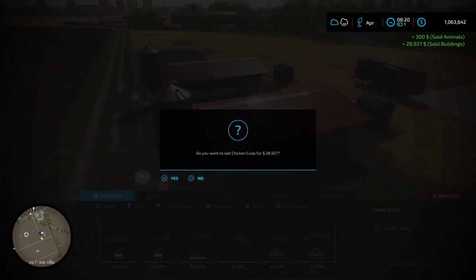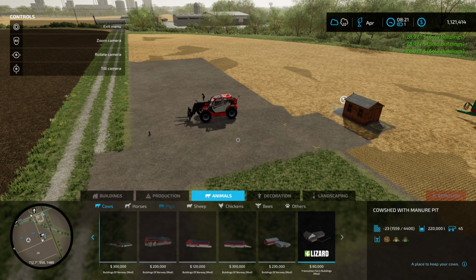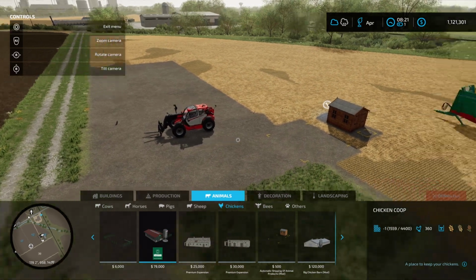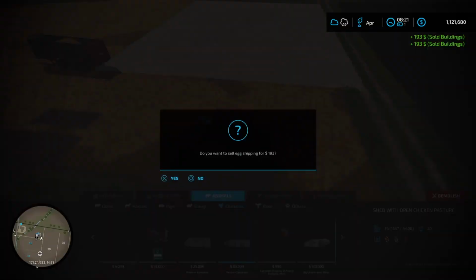Not as much. We take a huge hit actually. So on the base game chicken coops, 79,000. So we got less than half. Not ideal. Alright, so let's sell these. These are like 5 grand, so I'm not expecting much for these. Yeah, pretty much nothing. Cool.